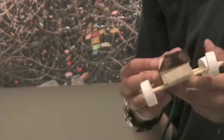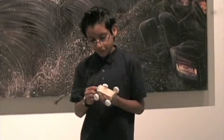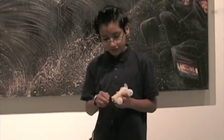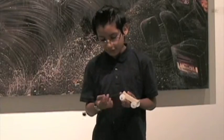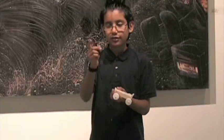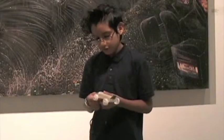Cool. And where did you get your ideas? Well, from the race car, and then when I put the wheels on, the square kind of reminded me of a rat, so then I got the idea of putting it in. Wow. And how did you enjoy the exhibition today? I liked it a lot. Thank you. Thanks for coming.